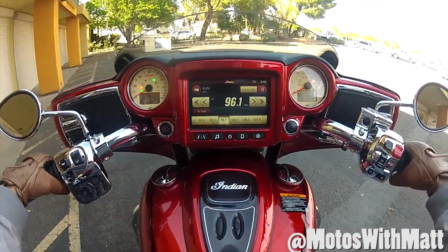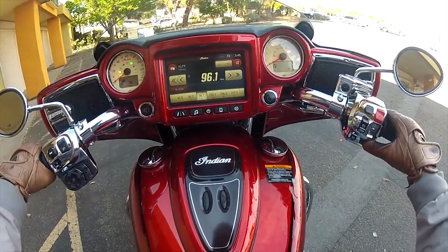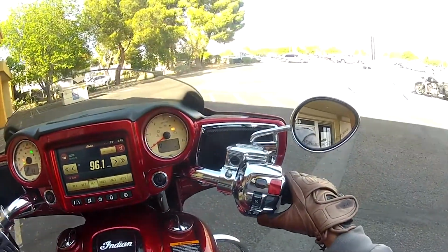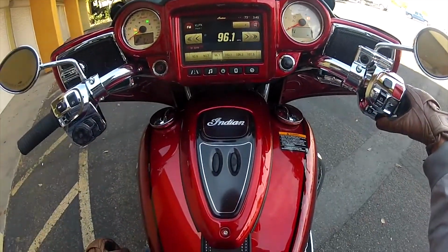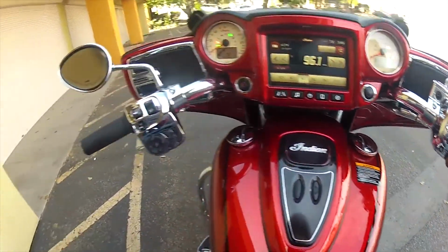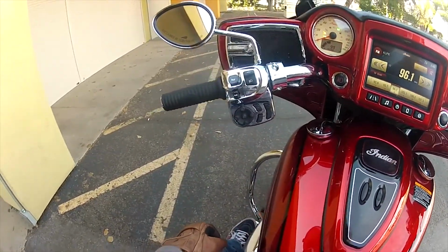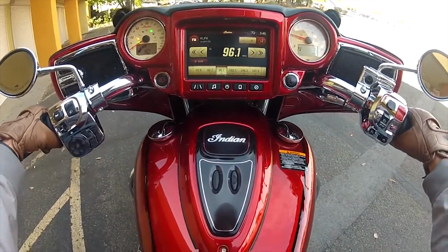Now this bike's going to ride identically to the Chieftain Limited. It just looks real flashy. Floorboards are a little different. Stereo is a little different because you got the rear saddlebag lids. You got a 200-watt system in this thing.